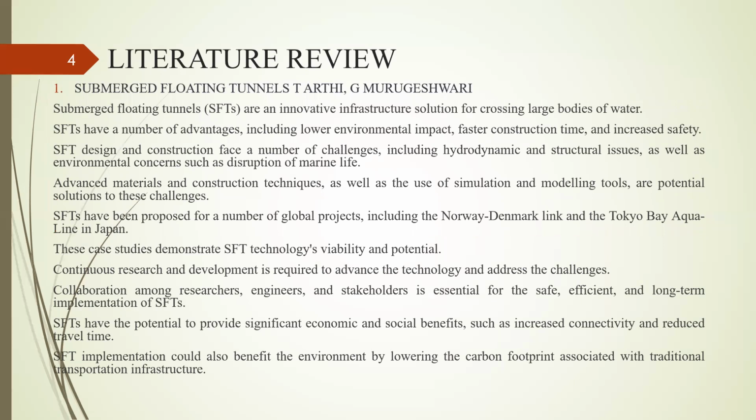There were some papers found based on this topic. The first one is Submerged Floating Tunnels by the authors T. Aarti and G. Murugeshwari. In this paper, the overview, the introduction and a few other details about submerged floating tunnels were found. What was found is that SFTs are an innovative infrastructure solution for crossing large bodies of water. They have a number of advantages, including lower environmental impact, increased safety, and faster construction time. They also face a number of challenges, including hydrodynamic and structural issues, as well as environmental concerns such as disruption of marine life.